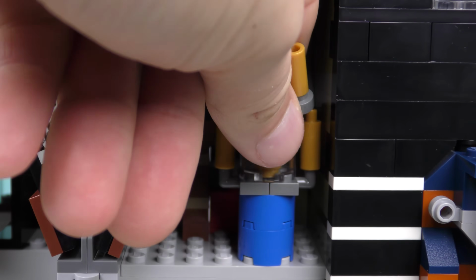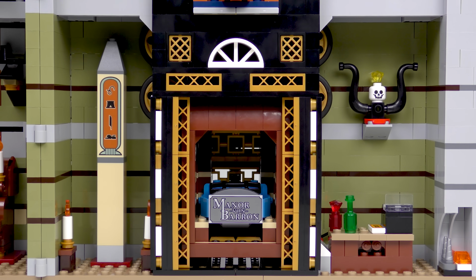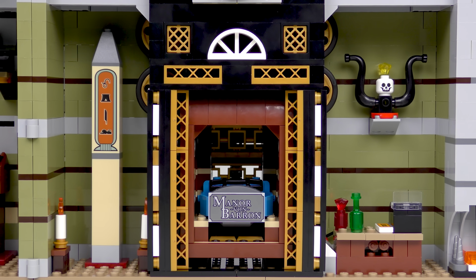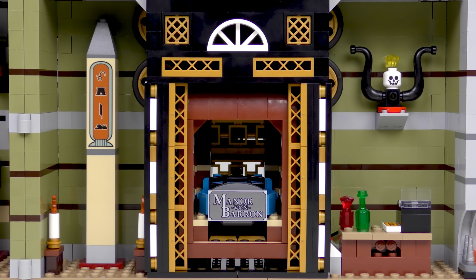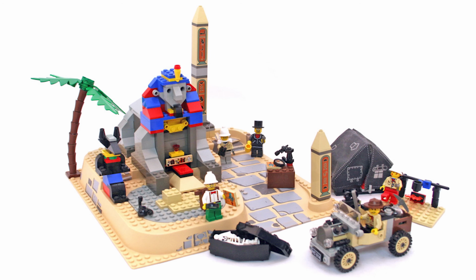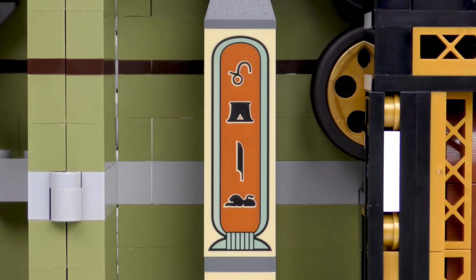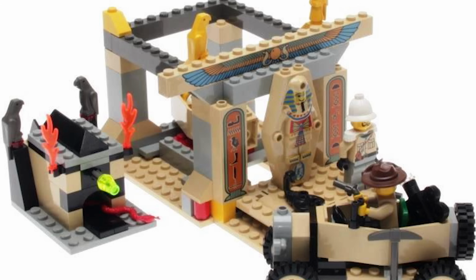Hidden away behind the mysterious Resonator we have a detonator. Returning to the heart of the manor we find the ride loading area, but there are also a bunch of artifacts here. For example, we have one of the obelisks which appeared in set number 5978, Sphinx Secret Surprise from LEGO Adventurers. This includes a printed part decorated with hieroglyphics, and I believe a similar version appeared in 2996 Adventurer's Tomb.